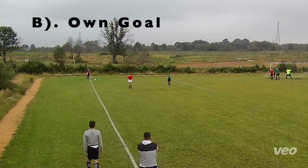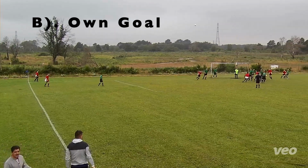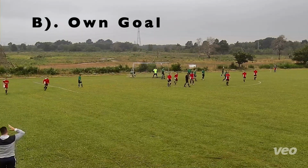Goal B, quality own goal, can't teach this. Delivered in by Jack Fernandez. His defender's out like a salmon, and he put that top bins. What an own goal. Goal B, own goal.